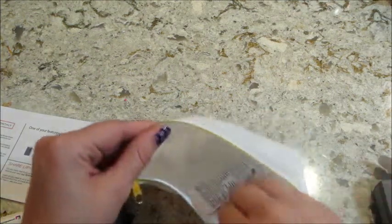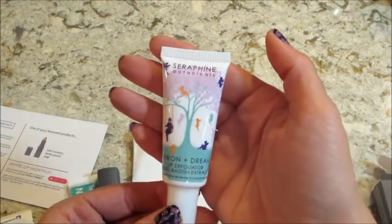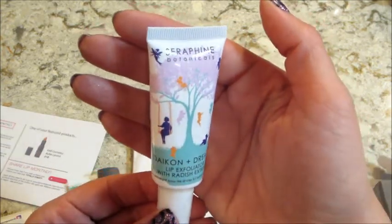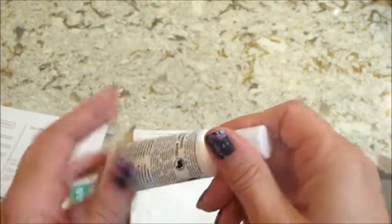And there's one other item in here, and it is a lip exfoliator with radish extract. Interesting packaging. Little girl swinging, and there's like some fairies in the background. Very cool. That's all sealed up.